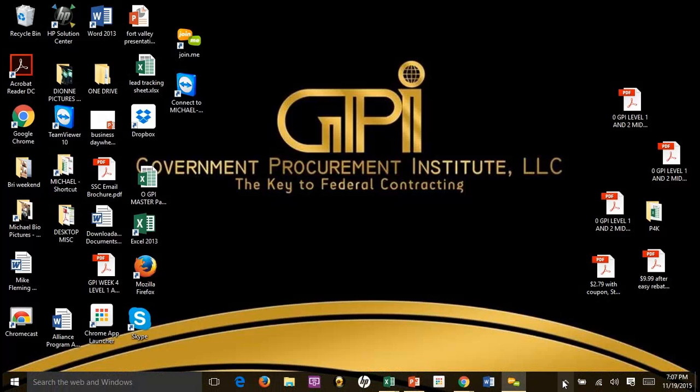If you look over here to the right-hand side, there's that little box that says show hidden icons and all these different things. Most people only check over here for the time and the date and the connection to the internet. But in reality, these are all the programs that are running behind your computer, and these are the things that can slow your computer down.